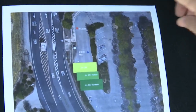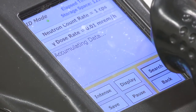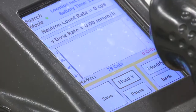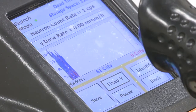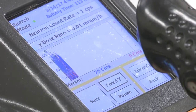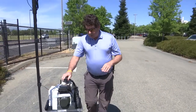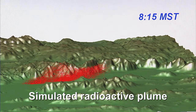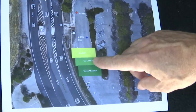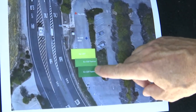So the first thing we come upon is a point source of plutonium-239, which it detected and identified pretty quickly. Then even before we got to the hottest area of the uranium, we stopped and were able to identify it. It quickly went from U-235 to enriched uranium to HEU, highly enriched uranium. Then we moved on to the simulated plume of cesium, where the light colored is the detection level, the darker is kind of the medium, and then the hottest zone of cesium contamination.